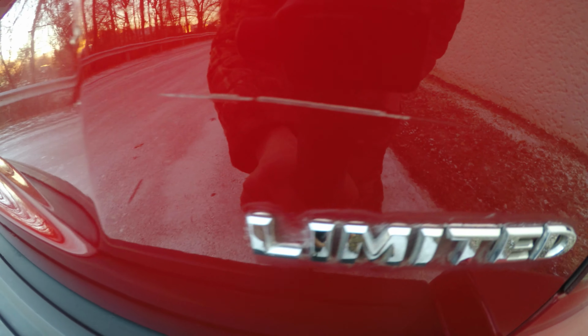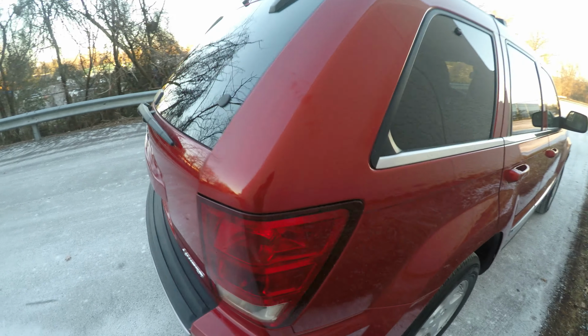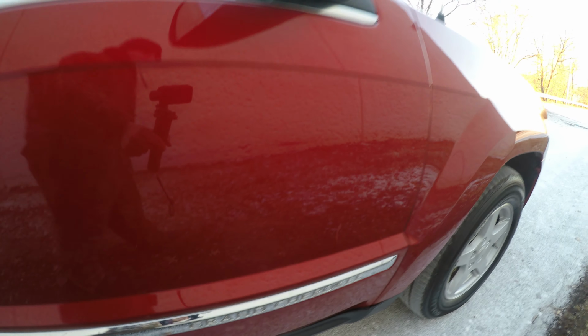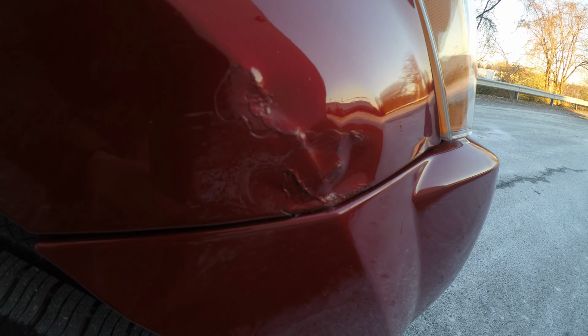Scratch over here, another little spot that's been touched up. Here, you see another spot that has been touched up, also a scratch here, this spot here that's also been touched up. Down here, a small dent, a little hard to see. Another small low spot here. And on the fender here, you can see there's some damage. It is touched up.